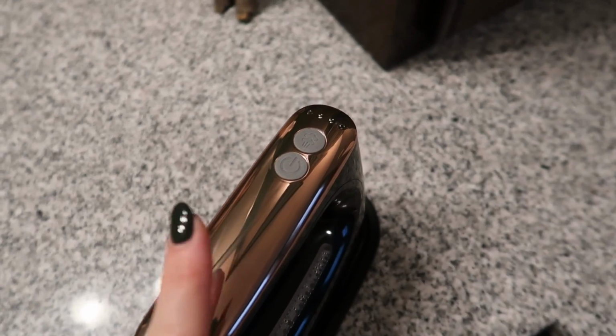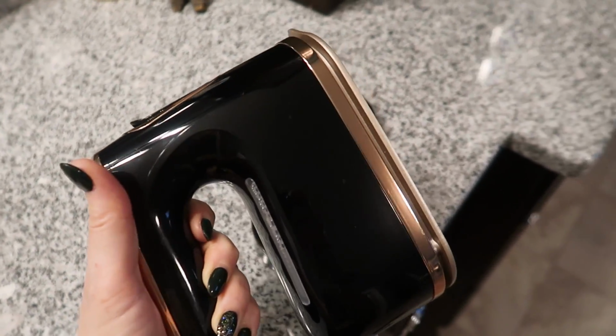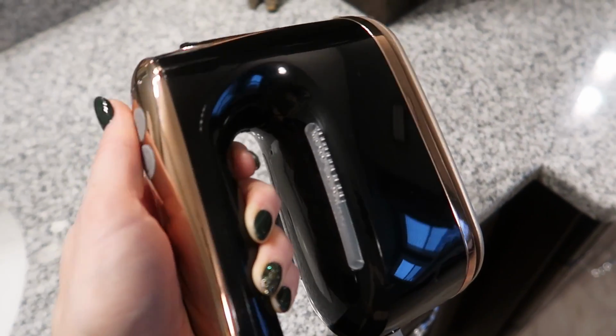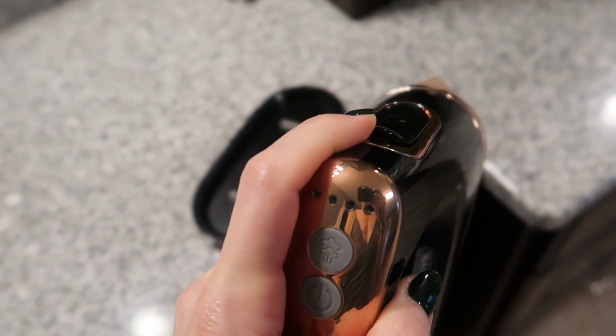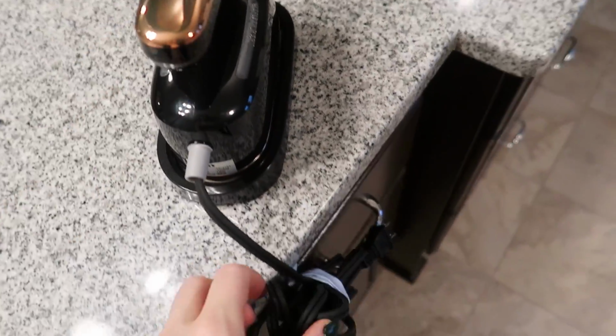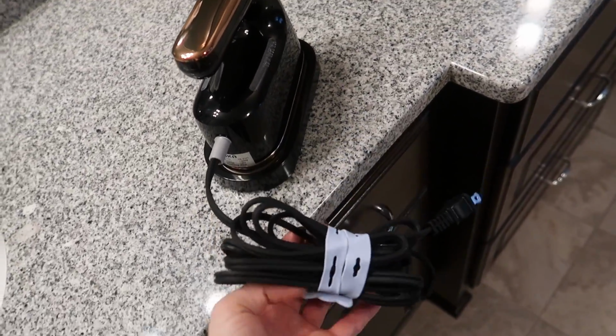This is a steamer and an iron all in one, but look at the nice size on this and how beautiful this is. I use this almost every single day, not only to iron stuff, but I love the steaming function on it as well. You can just pour your water in here. The cord is nice and long. I just use one of these Amazon cord binders here to keep everything organized.